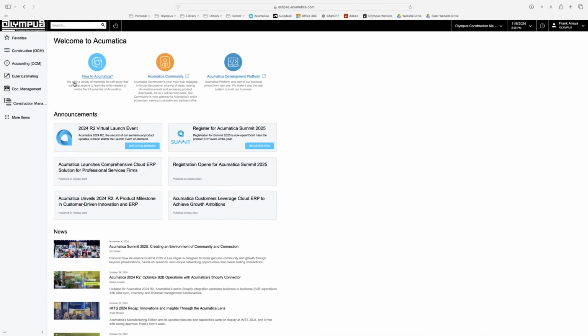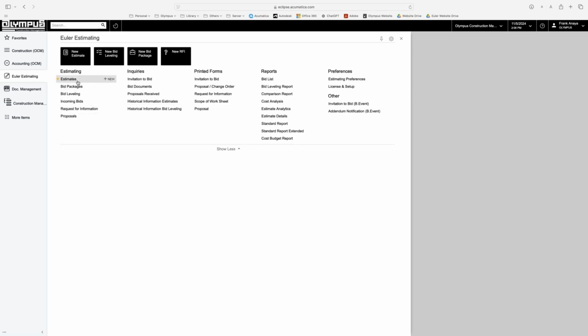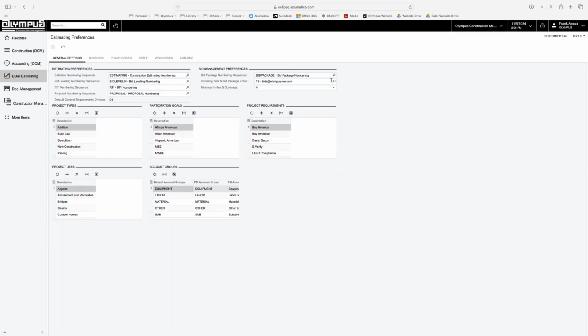So within the Acumatica environment, you're going to have this Euler Estimating Suite. We have 6 main components. We have the estimates, the bid package, bid leveling, incoming bids, request for information, and proposals. But before getting to these key features, let's start with the preference. Once we install Euler Estimating Suite, all this data comes by default to the system. So there is no need for users to start developing all the information to fill out the preference.